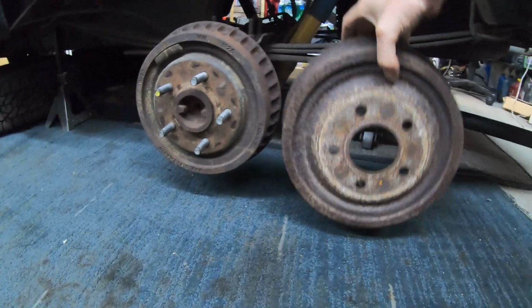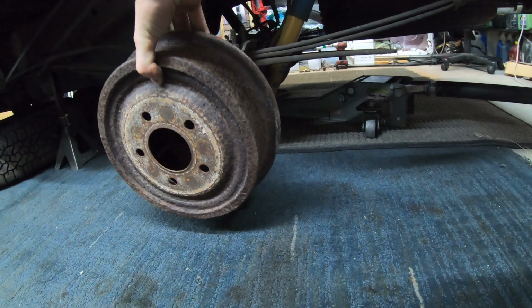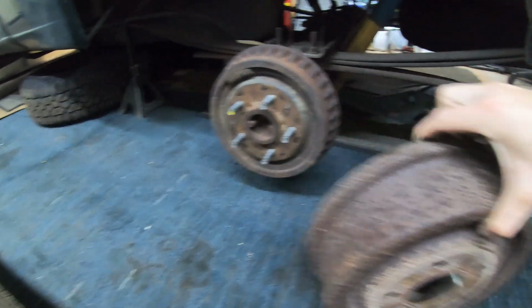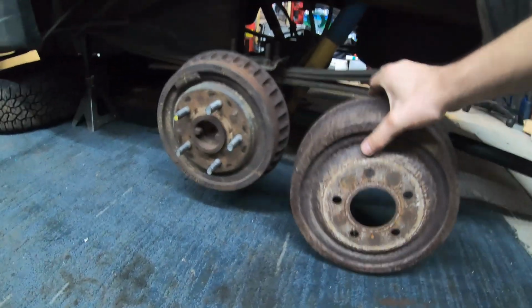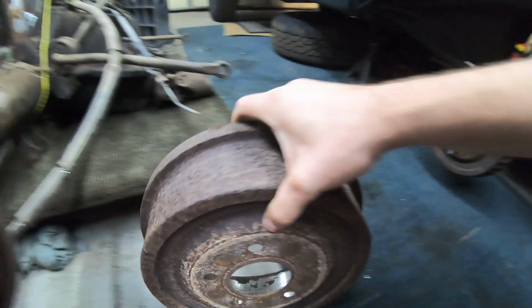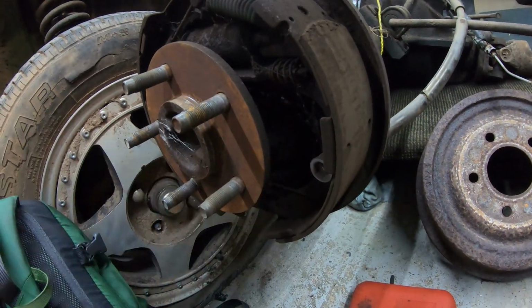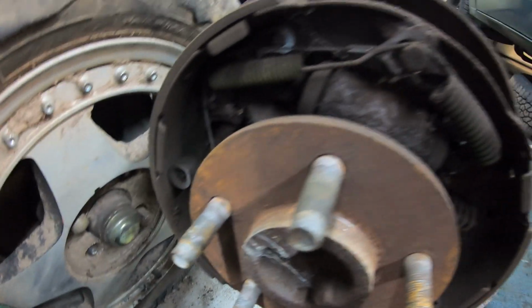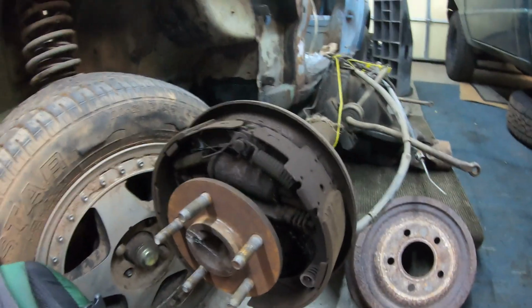So here's a comparison. These basically almost go over these old drums. But the lug pattern and everything should be the same, so quite beefier than before. You can see the size of these shoes, and as I was talking about, there's plenty of shoe life left here. I don't really see any issues. The cylinder's just dirty, the seals aren't leaking on the brake cylinder here, so that's good. And everything else hopefully will work.